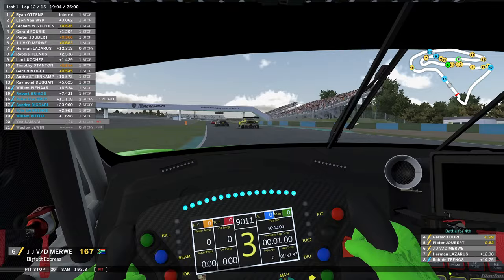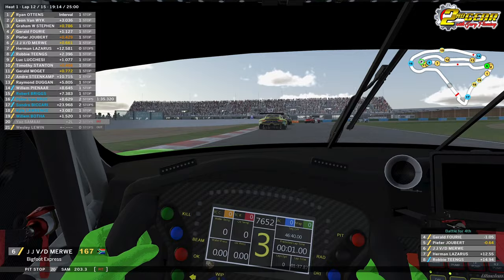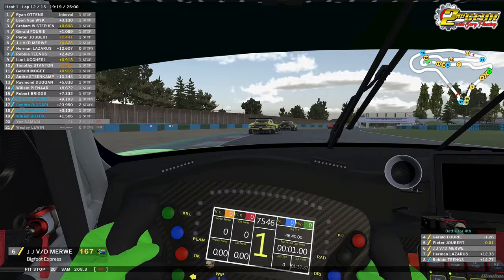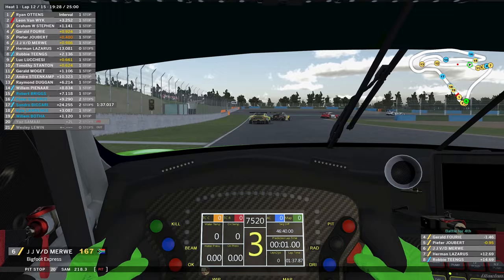JJ van der Merwe all over the back of Peter Hubert. Peter Hubert all over the back end of Gerald Verrie. Up across the climb they go. It's very, very tight there. A lot of elevation. Getting a little bit of understeer. I see a bit of a flicker there on Peter Hubert's car. It's going backwards and forwards all the time. Let's hope that connectivity doesn't affect him too badly.